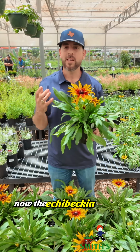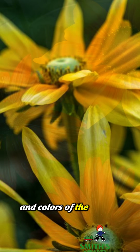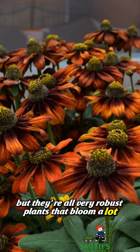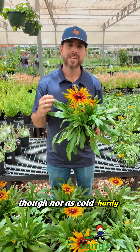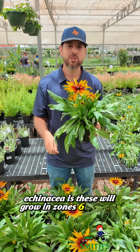Now the Echibeckias come in several different varieties and colors of the blooms, but they're all very robust plants that bloom a lot and they love full sun and heat. They're also decently cold hardy, though not as cold hardy as the straight species Echinacea is. These will grow in zones 6 through 9.